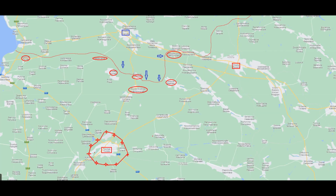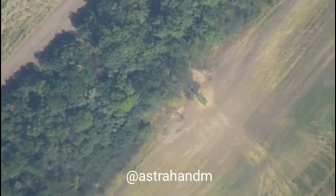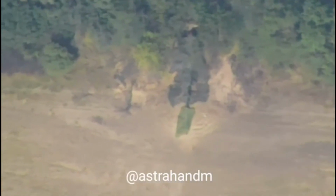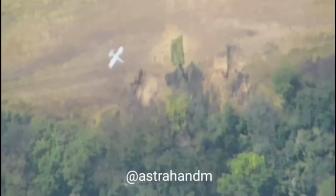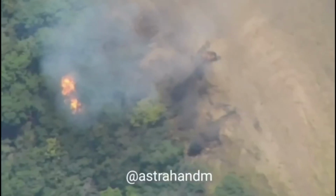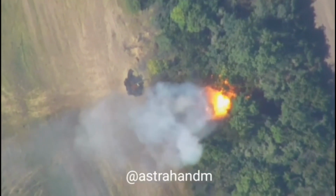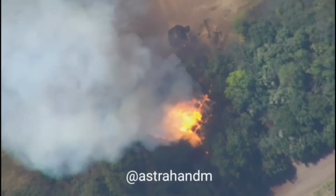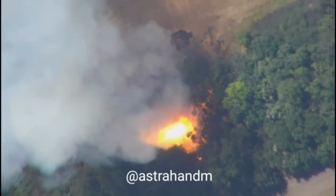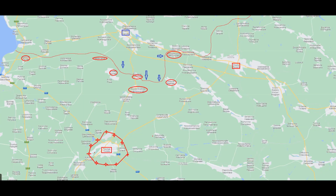Lancet drone strike on Ukrainian M777 howitzer. Fighting in the trenches near Bakhmut.